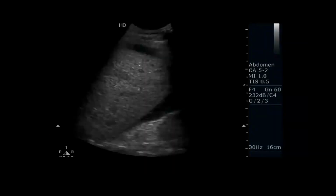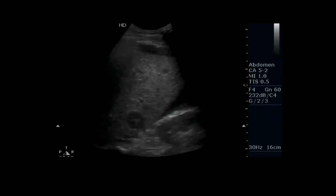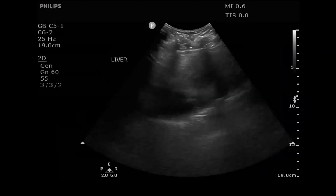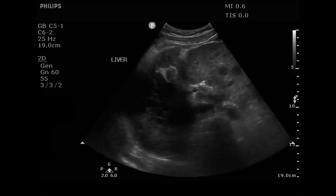I'll take a look at this liver. I'm like, that doesn't look quite normal. There are these little tiny lesions kind of everywhere throughout. And yeah, they don't look normal. And they look kind of like targets. Here's another example. Bunch of these little lesions that look kind of like targets.